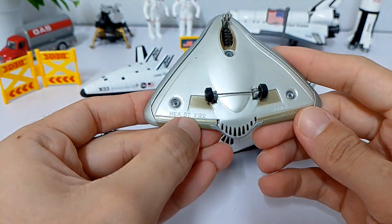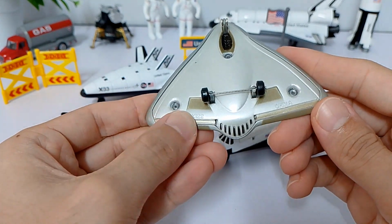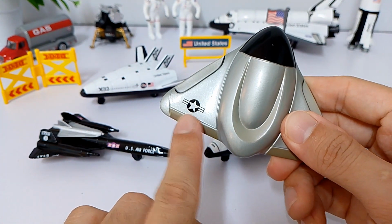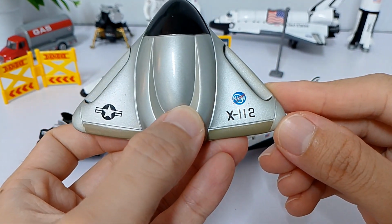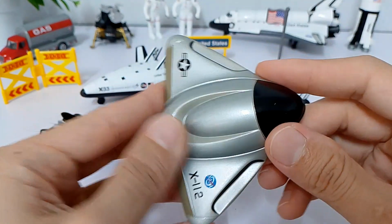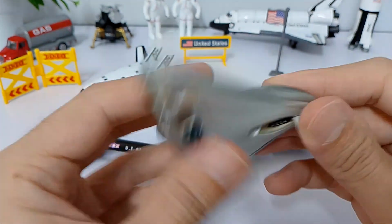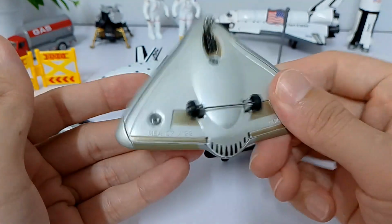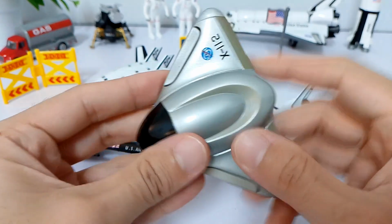Okay, so it does say X-112 at the bottom here. X-122. So it's the X-122 space plane thing. It's got the US Air Force roundel though. It's got the NASA logo, even though the logo doesn't actually look very NASA-ish. It's a little off. It looks like something out of a science fiction movie. It's got a metal wheel at the front, and wheels at the back. It's pretty heavy though. This part here is plastic. The rest on top here is die-cast metal.